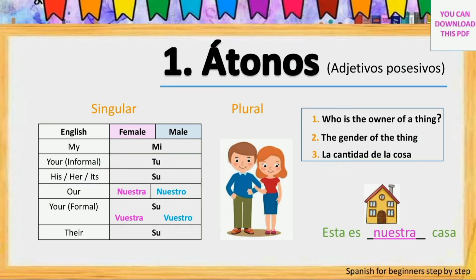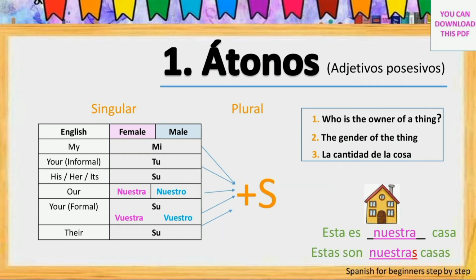Never forget that to talk about possessive adjectives, you must have three aspects. 1. Who is the owner of a thing? 2. The gender of the thing. 3. The number of objects. Don't forget that in the sentence, the article, the possessive adjective, and the noun change depending on whether you speak in plural or singular. For example, my husband and I have a house. Esta es nuestra casa. This is our house. But if my husband and I have several houses, we must say, estas son nuestras casas.